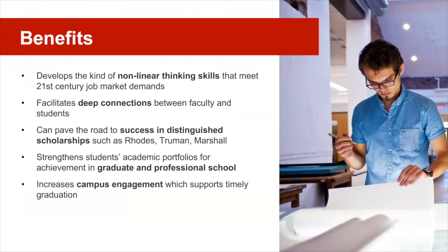And then in general, it just increases campus engagement. That, of course, is going to support you graduating from NC State in a timely manner, but also as a more successful student. Students who engage in undergraduate research tend to have higher GPAs, they tend to pass more classes, and overall just tend to be more engaged on campus.